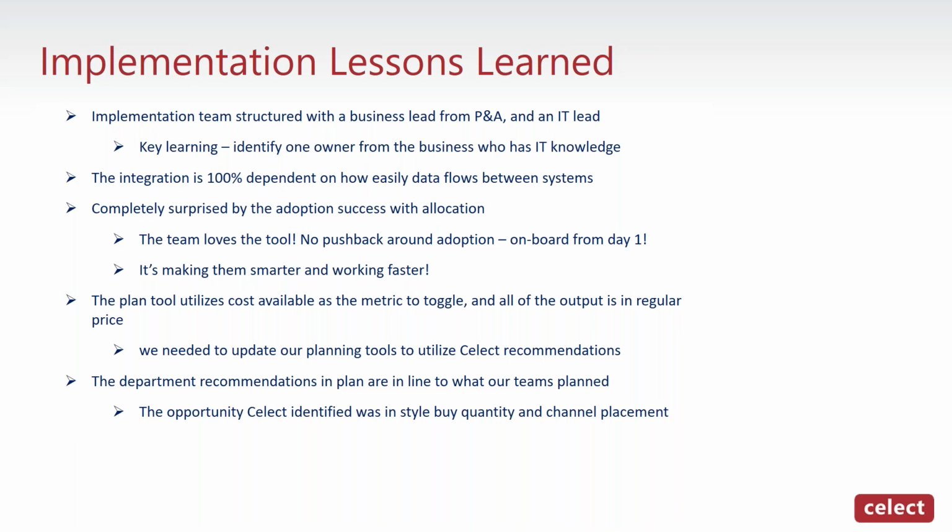We do use the plan and buy modules, which we really didn't cover here, so I'm going to skip that part. But we do see that there's really speed and efficiency within those modules in terms of how long it takes us for pre-season.